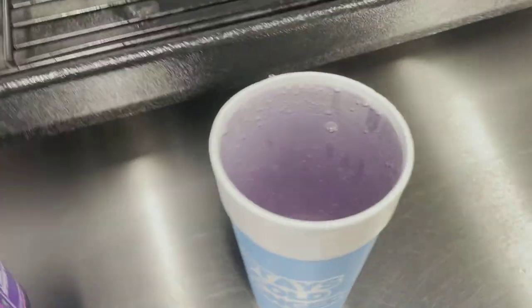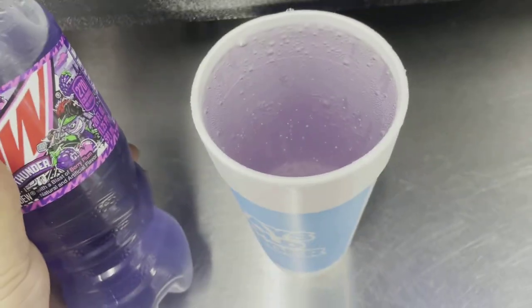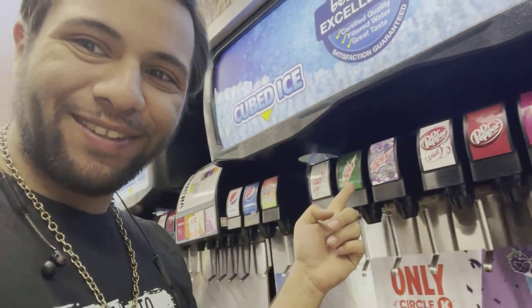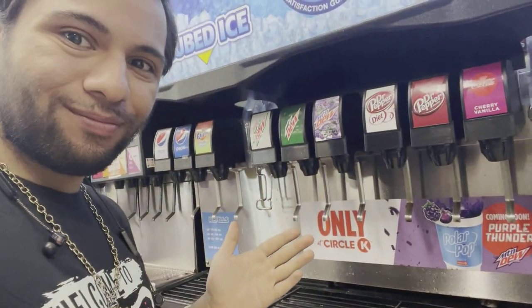So the difference between the fountain versus the bottle, this one looks darker, this one's more lighter. But who cares? They probably still taste the same, I bet. I'm already surprised that this place has the bottle and the actual fountain. So that's even dope. Interesting. All right, so I got about two of these bad boys in the store, and as you guys can see, they had posters advertising all over the area. So I'm gonna ask these people if it's okay, when the promotion's over, if I can have some of that stuff, because I like Purple Thunder.